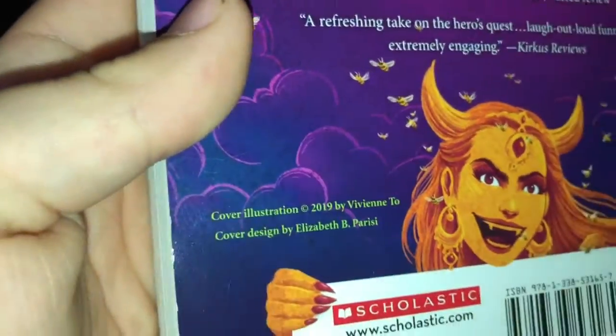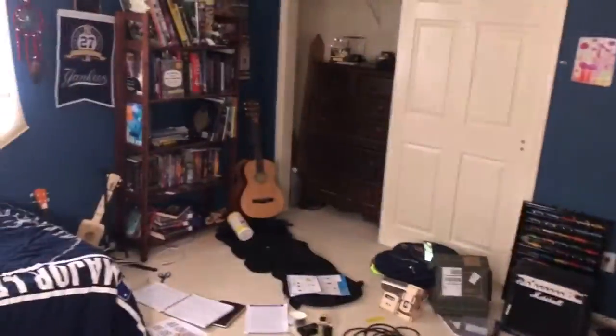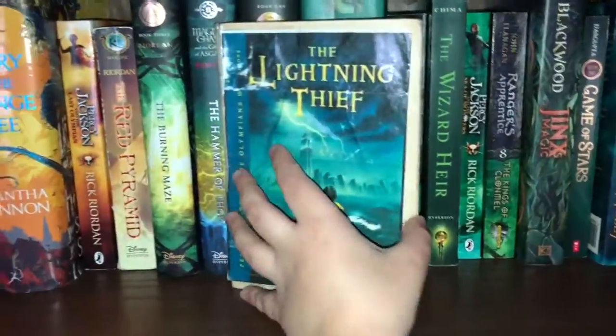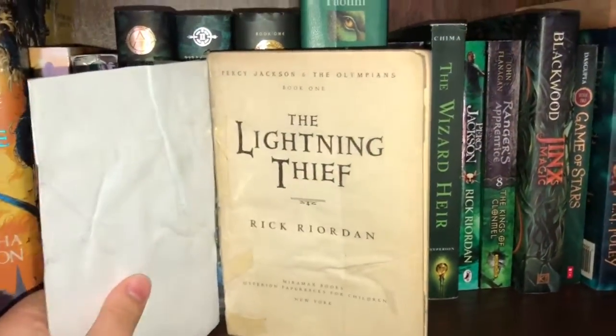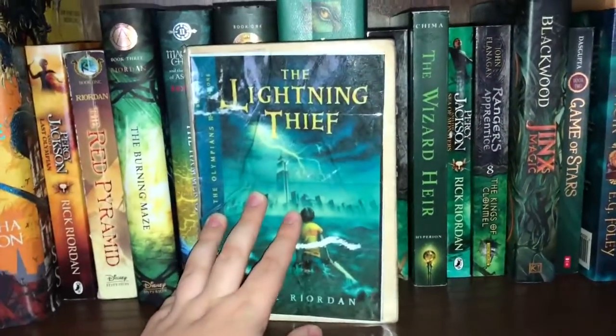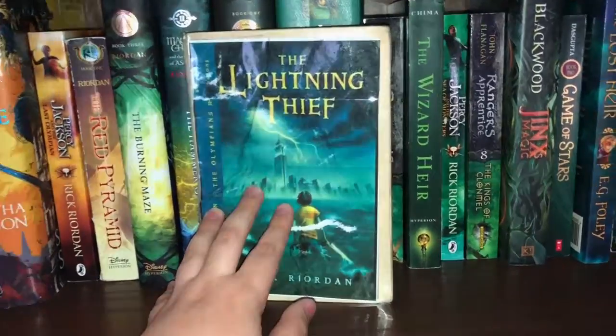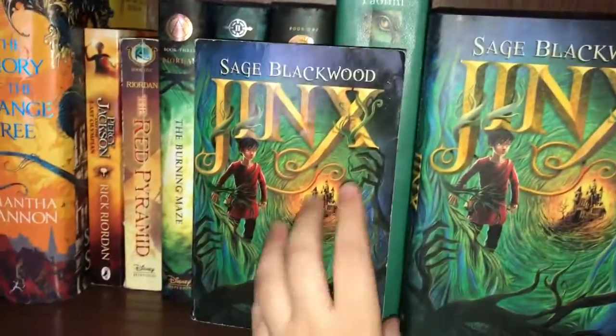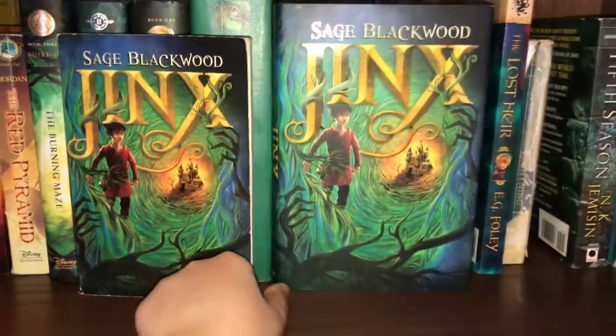I think it's the same artist of another book, the same artist of the Bloodguard trilogy, which is over in my other books. But The Lost Heir by E.G. Foley. Yes, I had to tape on a cover because my brother and I ruined it when we didn't care about books. Well, he still doesn't care. But when I didn't. And then I patched it up. Disappointing. A Jinx paperback and a hardcover copy of Jinx, because I thought I had lost this, but then I found it. So now I have two.